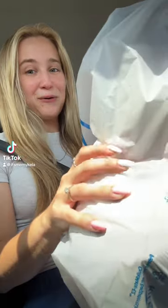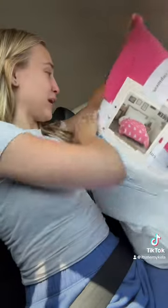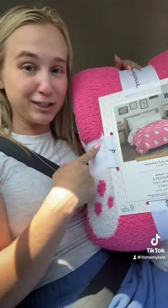Okay, guys, so I went to Marshall's today, and I was talking to the lady up there. So basically, everyone's been calling about this big ghost blanket. It's a full queen. It's like a bedspread. But literally, this was the last one, and I've seen these all over TikTok. They make a blanket version of this.